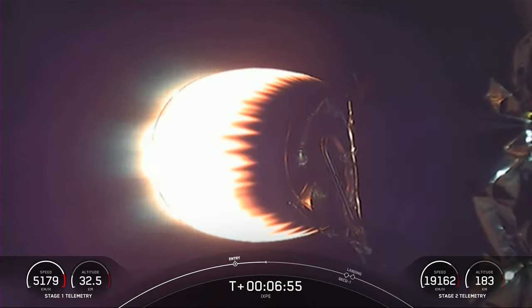And payload separation confirmed. So there's confirmation of payload separation. The IXPE satellite floating away from Falcon 9's second stage to begin its two-year mission to study some of the most energetic objects in the cosmos.